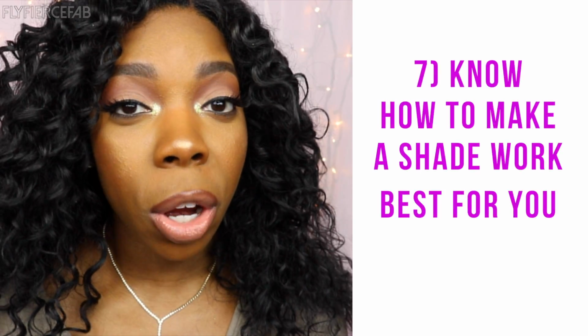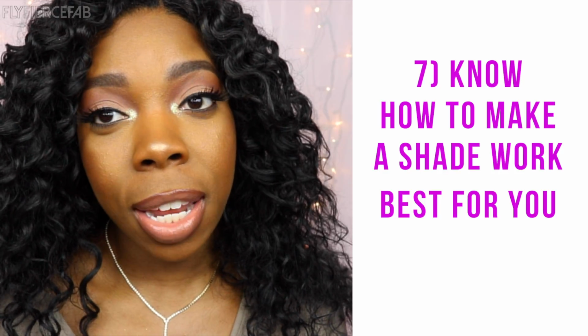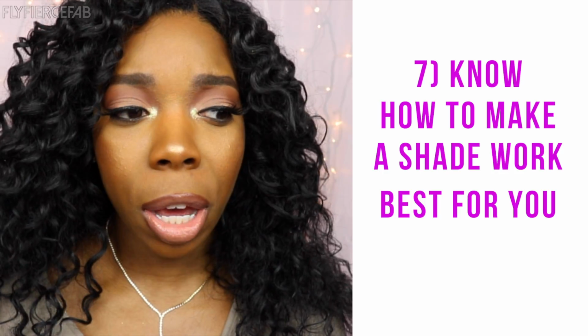My 7th and last foundation tip is you need to know how to work with the shade you've selected. So a lot of the times it can be hard to find a foundation shade that is a spot on match for your skin color. That's super rare, and I honestly can't remember the last time I swiped on a foundation and was like, ooh, that's my exact skin tone color. Usually I wind up coming across foundations that are either slightly lighter or slightly darker. But let me tell you what, if it's worth it, then let me work it.